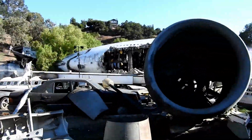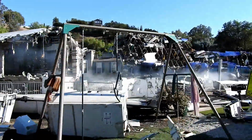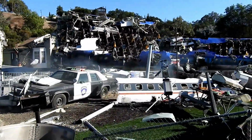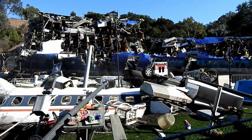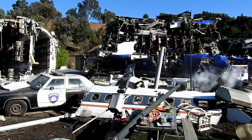All right, welcome to the crash site from Steven Spielberg's War of the Worlds. To answer all of your questions, yes, that is a real plane. That is a real 747 Boeing aircraft that was bought and destroyed just for 5 minutes of the movie. That's it. How much did the plane cost? $60,000. How much did it cost to get here? $200,000. Here's a little bit more on the movie.